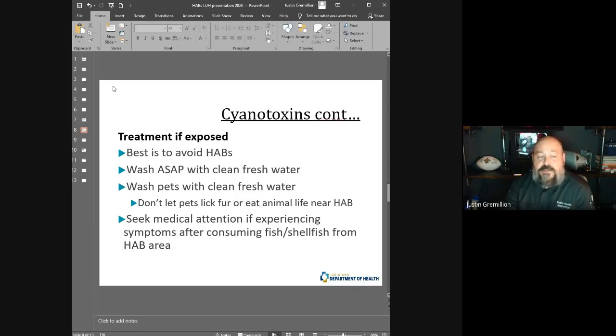You have multiple symptoms, you're in a HAB area, you're consuming large amounts, or maybe not even large amounts, of raw oysters, and you were catching some redfish in the area. There was a bloom, it had algae on it. Yeah, you might have some symptoms. Seek medical attention. If it's a pet or something like that, take them to the vet.